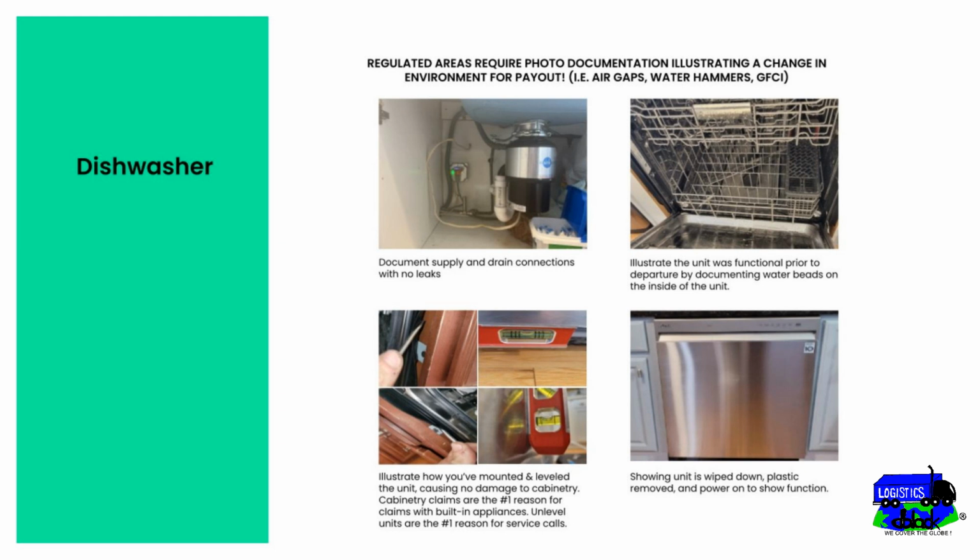Dishwashers. First, document supply and drain connections with no leaks. Illustrate the unit was functional prior to departure by documenting water beads on the inside of the unit. Illustrate how you've mounted and leveled the unit, causing no damage to cabinetry. Note: cabinetry claims are the #1 reason for claims with built-in appliances. Unlevel units are the #1 reason for service calls. Finally, show the unit is wiped down, plastic removed, and powered on to show function.